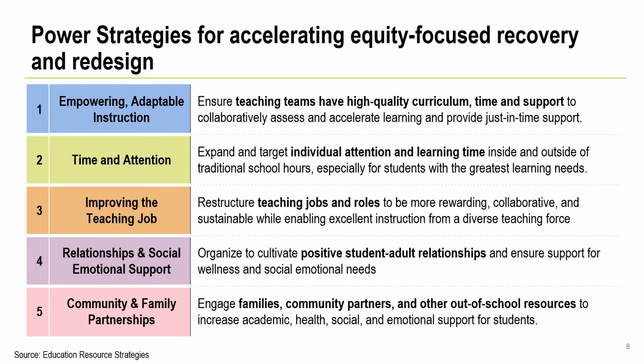The fourth category is about organizing to cultivate positive student-adult relationships and ensure support for wellness and social emotional needs. Helping students reconnect and re-engage is not something that happens without allocation of resources and without conscious thinking about how to organize time and systems and processes and routines to enable those things to happen. And finally, engaging community partners, families, and other out-of-school resources to increase academic, health, and social emotional support is something we've done over this period of time, need to do more of, and need to set up systems and resources to enable these things to happen over the long term.